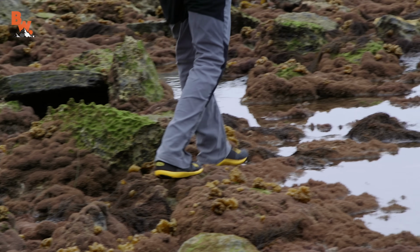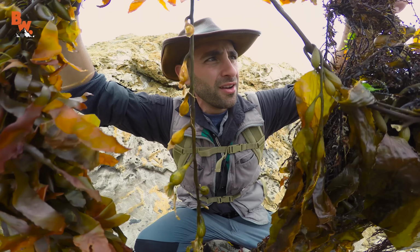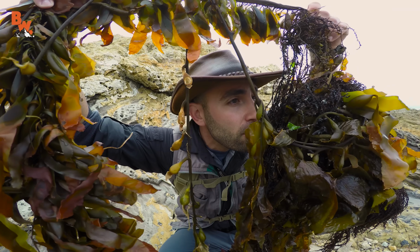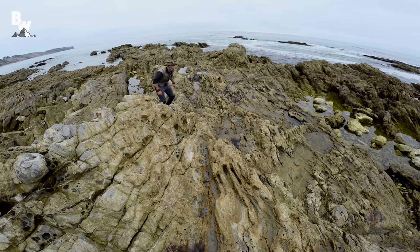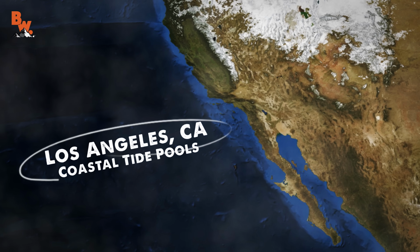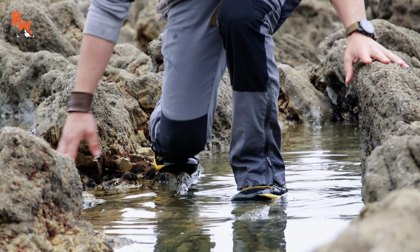I love exploring the tide pools because you never know what you are going to come across. Yep, there's no question about it. We are definitely back in tide pool country. And that is kelp. And while some species can only be found far out at sea, the shoreline of San Pedro, California is always alive with aquatic encounters waiting to happen. It's just a matter of being in the right place at the right time.